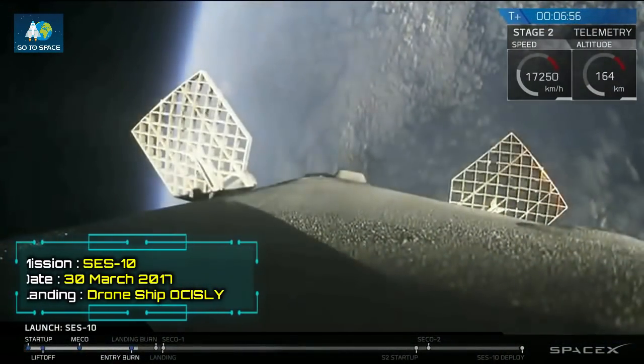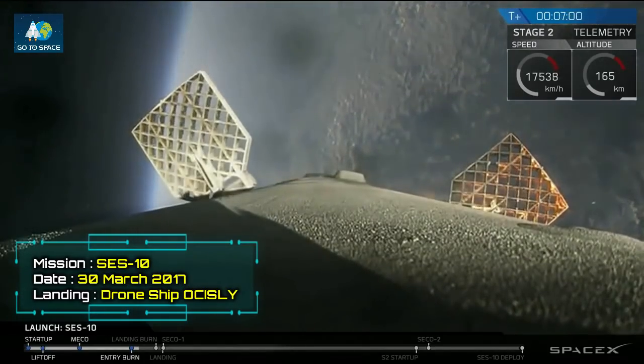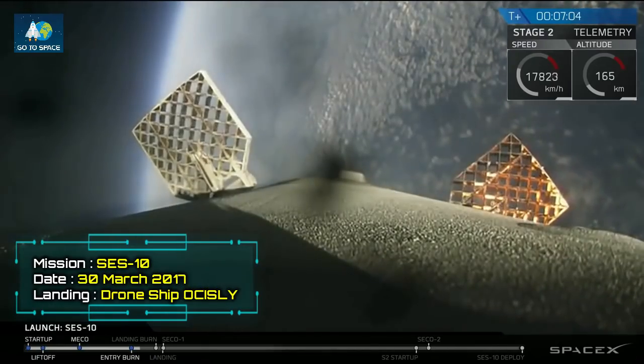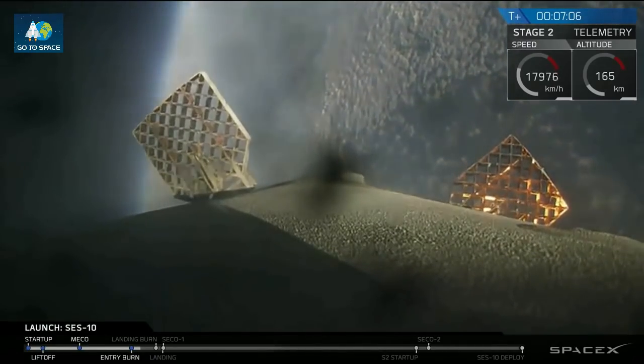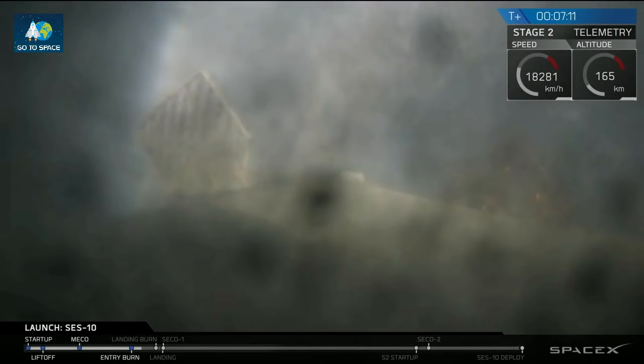Slowing down as it heads for the atmosphere. Second stage continues to be on target. Propulsion looks good. Everything continues to be go. It's 7 minutes and 5 seconds into flight. So we're going to go back down to the floor as we get ready for the landing of the first stage in the orbit of the second stage.